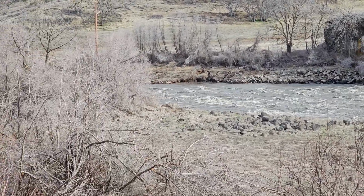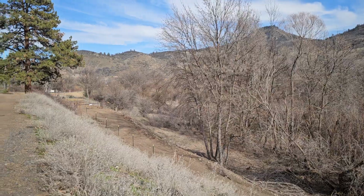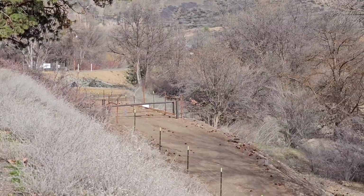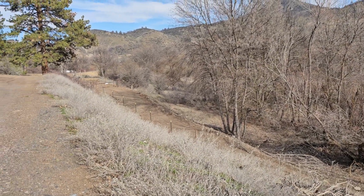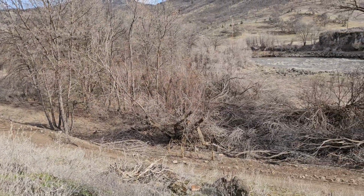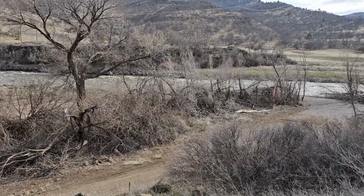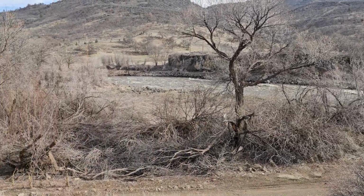And then from right here, the Fall Creek culvert is just right up there. So that's where I'll end. But you can see there's the fence there. There's the gate there, so we don't have access to walk down in there. Then right above Fall Creek is where you start entering in towards Canyon.